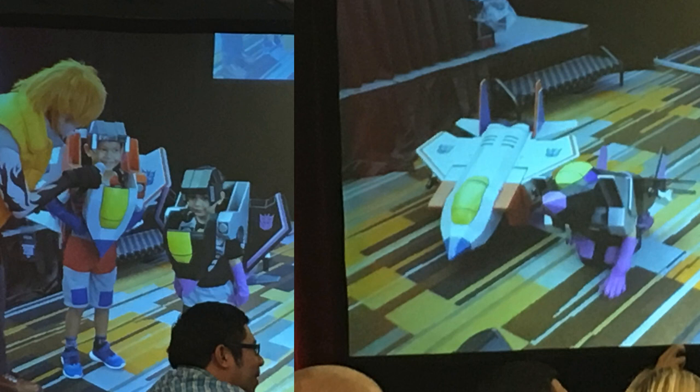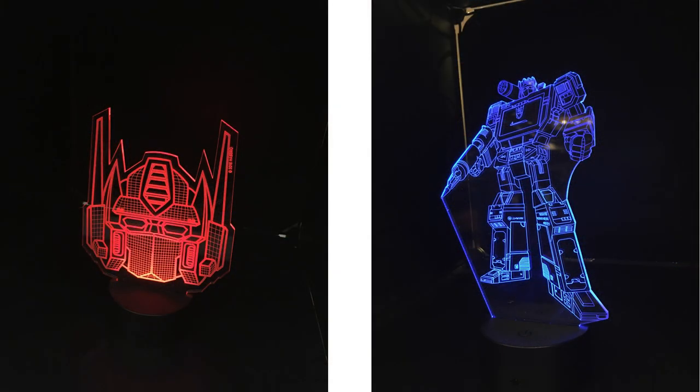It's super cool. These etched plexiglass, like desk lights and shelf lights, were really neat. Never seen anything like them at the show before, so it was kind of neat to see something unusual like that, because they look awesome.